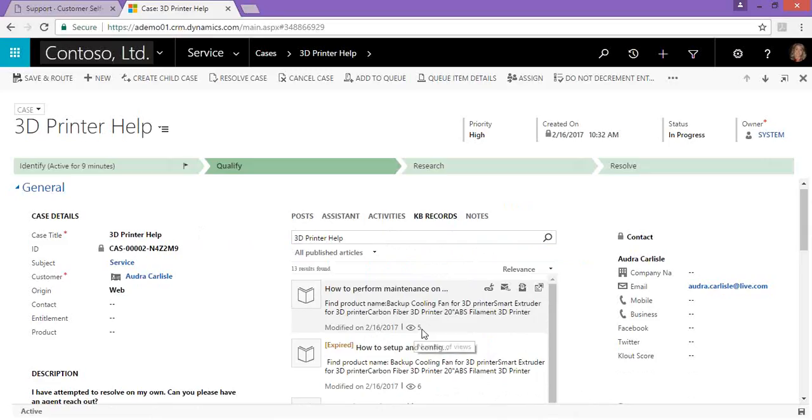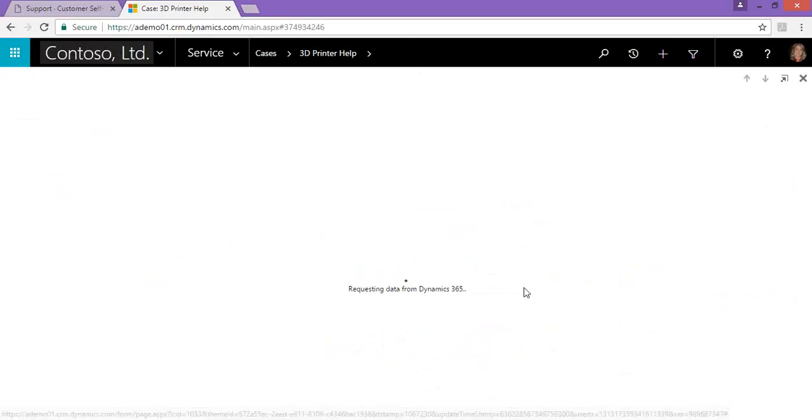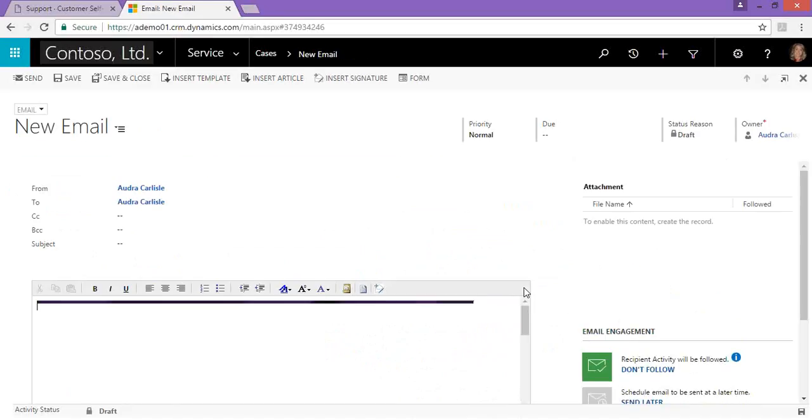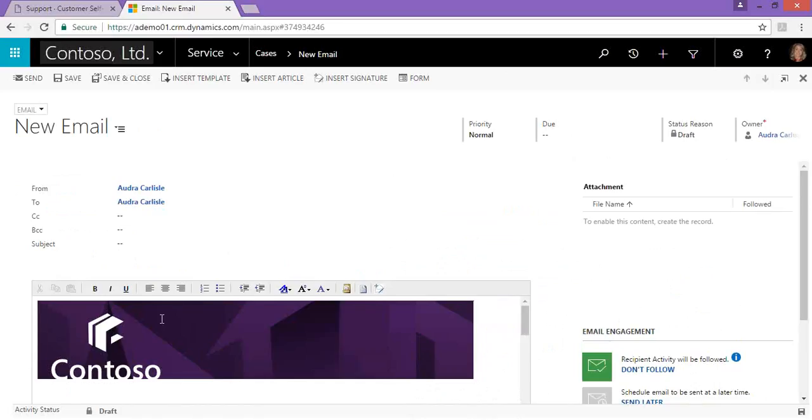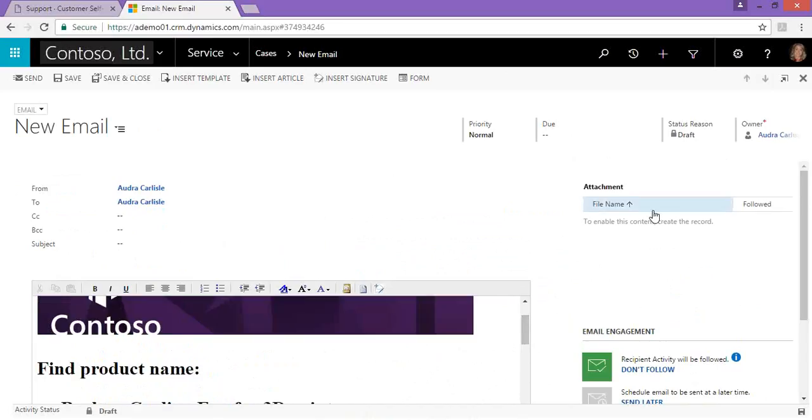I can also see here that it looks like quite a few customers from within the portal are looking at this as well. So right from within here, I can actually email this article to Audra, just to make sure the customer did get a chance to review this. So let's go ahead and email that. So again, you can see that it's automatically bringing in that knowledge base article information. It looks very similar to what we saw in the portal. We can also attach any other files that we might want to send to the customer that might be beneficial.